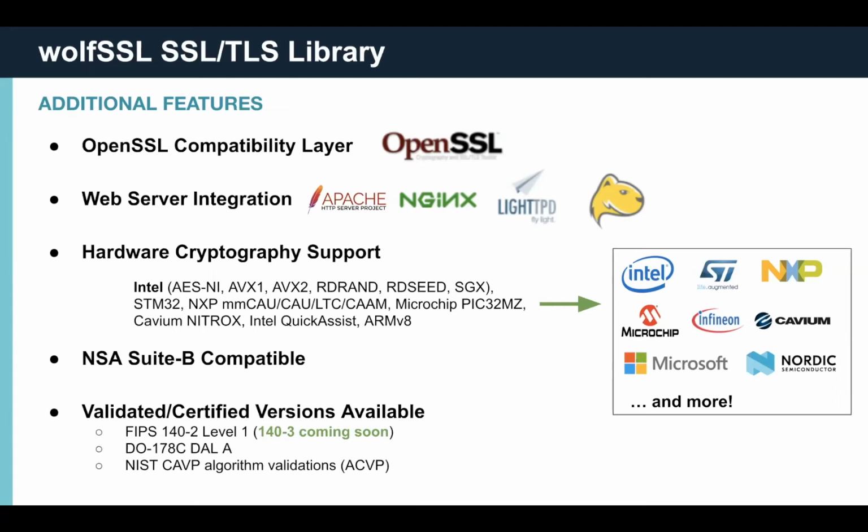wolfSSL is NSA Suite B compatible, and we also have certified and validated versions available for FIPS 140-2 and soon to be 140-3, DO-178C for avionics, and also NIST CAVP algorithm validations at the crypto-only level.